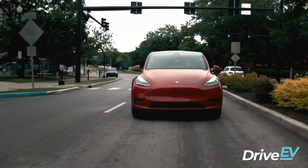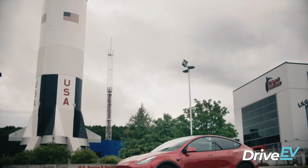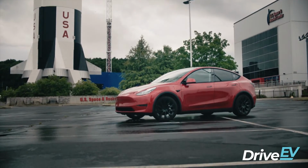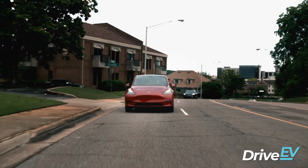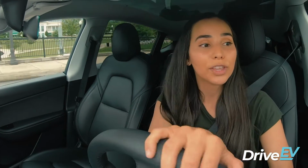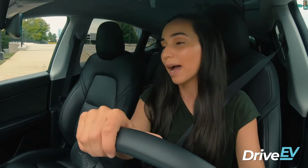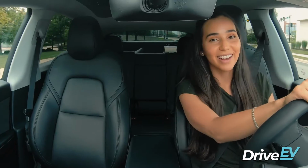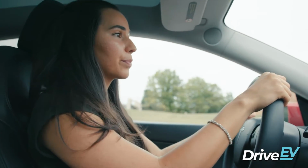In today's episode, we're in this Tesla Model Y. And this EV features some really cool things like software updates and semi-autonomous capabilities. I'm heading to meet mommy blogger Sarah Jade and some special guests to tour the U.S. Space and Rocket Center in Huntsville, Alabama to learn all about the power of batteries. Let's go meet Sarah. Navigate to Huntsville, Alabama.